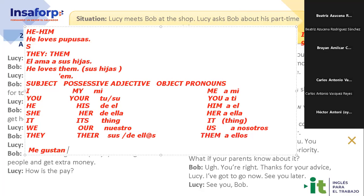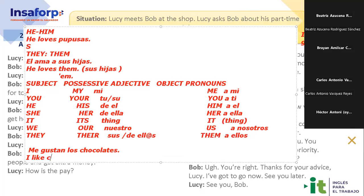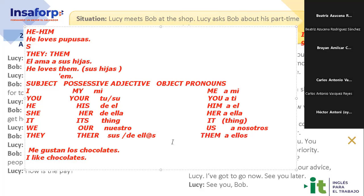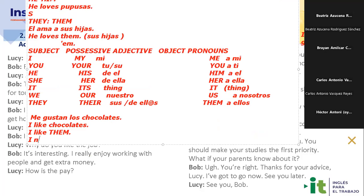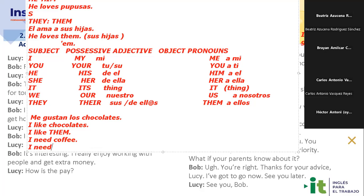Vamos a ver, les voy a poner una prueba de los object pronouns. Me gustan los chocolates. ¿Cómo me pondría en esa oración? I like chocolates. ¿Por cuál object pronoun cambiarían chocolates? I like them. Okay. Otra: I need coffee. Necesito café. ¿Cambien el coffee? I need it, okay.